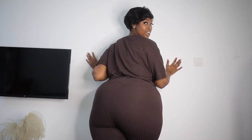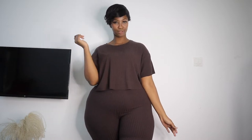And yeah, it's popping. The pants are really long, which I like. They come up to the ankles, and it's just so well fitting. I really like it. It's so well fitting, and yeah, vibes. Okay, let me move on to the next outfit before I start feeling myself too much.